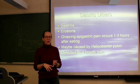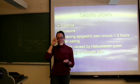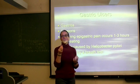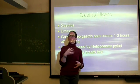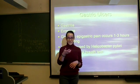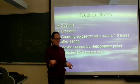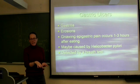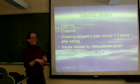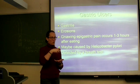So you can get ulcers in your stomach, you can get ulcers in your duodenum. It can happen by a wearing away of the lining of the stomach or the duodenum. Somehow something went wrong and the acid gets onto the stomach lining or the duodenum and creates a little ulceration there. Now, it can also be created by something called Helicobacter pylori, or H. pylori. It's a bacteria and it's a corkscrew kind of shape.